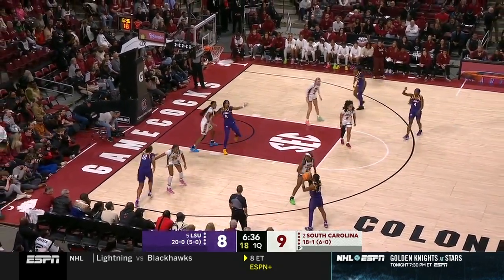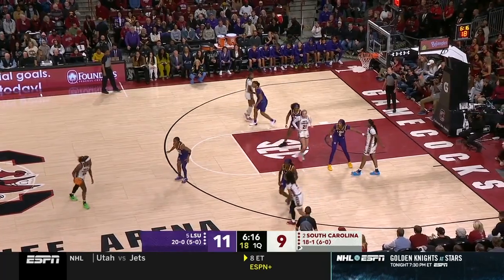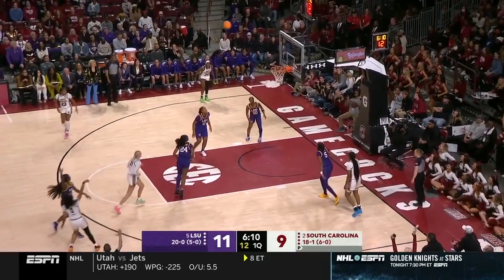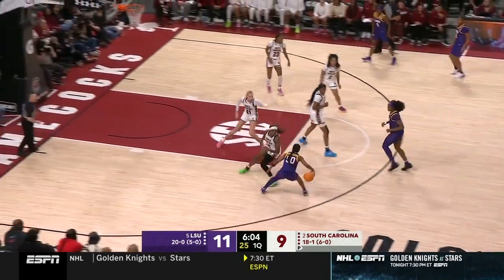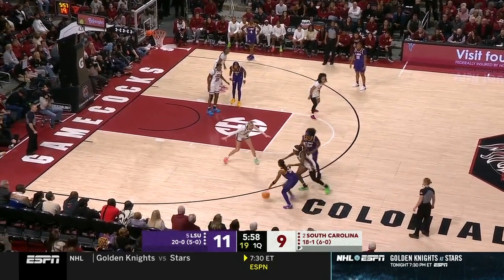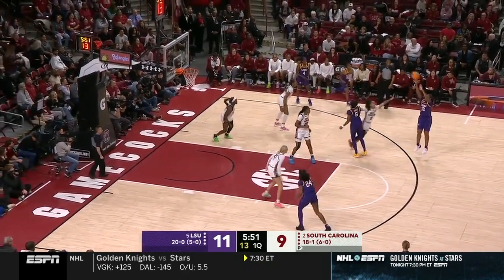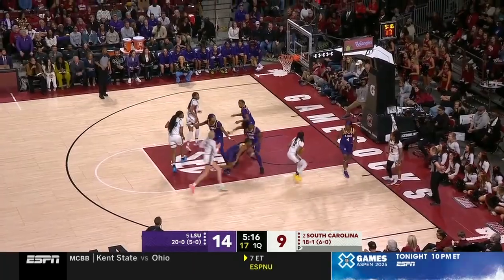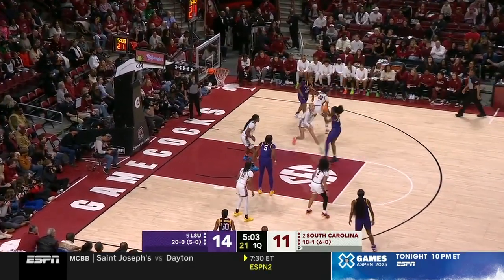4 for 6. Day Wilson thought about it. And now launching. That's a 3. They've already scored. First miss by Carolina. Here comes Day Wilson. Past the double team. Williams the step back. And from downtown. Flau'jae checks in for the first time. A wide open path. An easy 2. Flau'jae has been in the last 2 meetings with South Carolina.